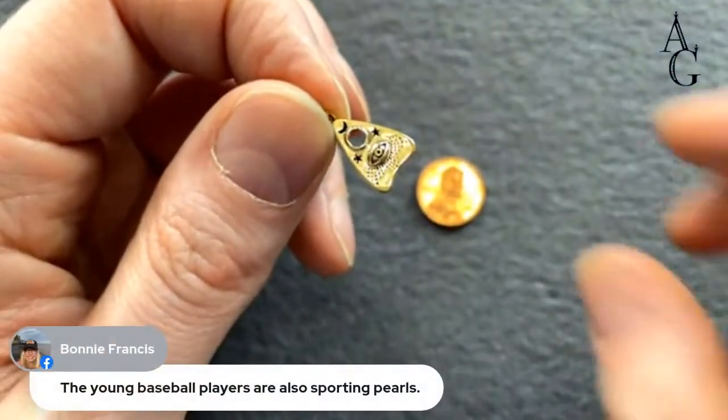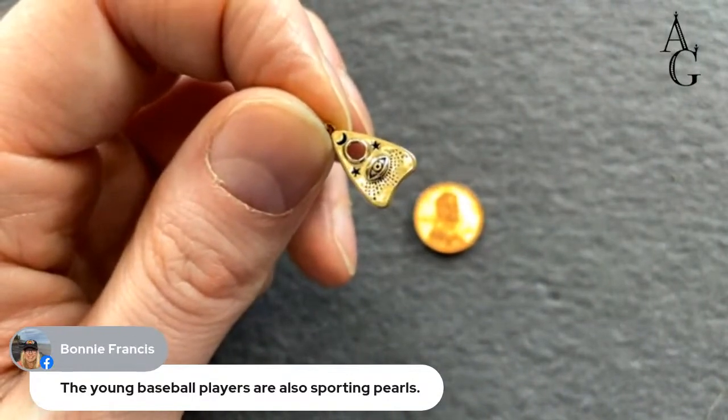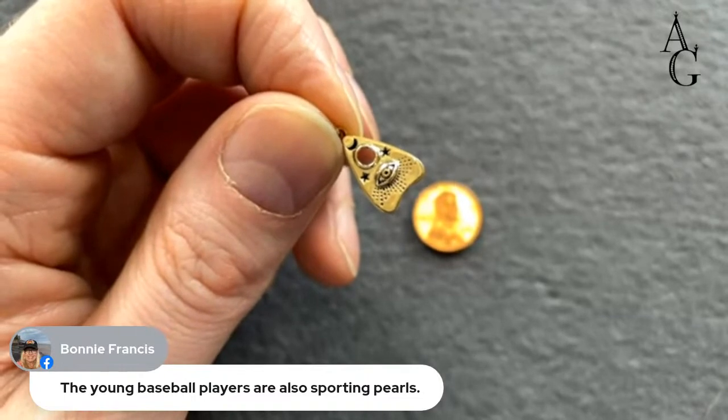Bonnie says the young baseball players are sporting pearls now. Yeah, I know that. What's that dude's name? I can't remember his name.